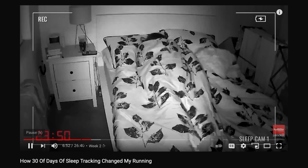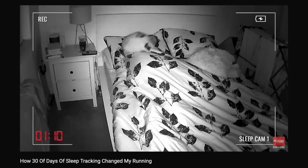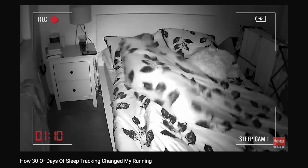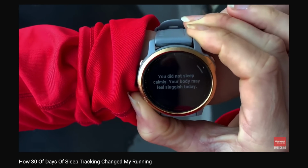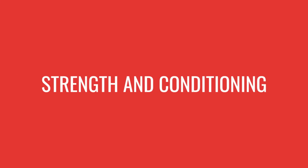things impacted it, like drinking alcohol, running late in the evening, and eating a big meal close to bedtime. The results were really interesting and showed that the better my sleep was, the more alert I was during the day, my concentration was better, and my running felt better too. If you want to learn more about how I got on, then go and check out our video.